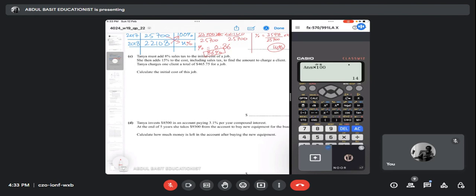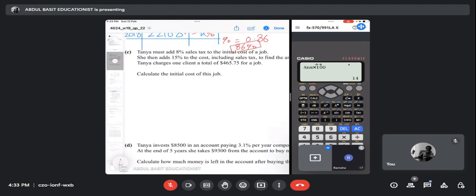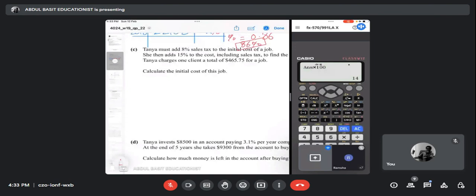Let me drive this with an example. It's easy. For example, the cost is 100%, $100. Now she added say 8% sales tax. After 8% sales tax, it is $108. Is this clear, everybody? Yes or no? You should know how this came: 100 multiplied by 108% gives us this $108. Is this clear, everybody?